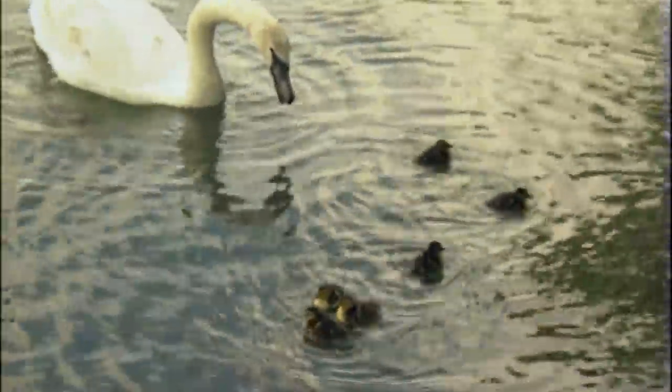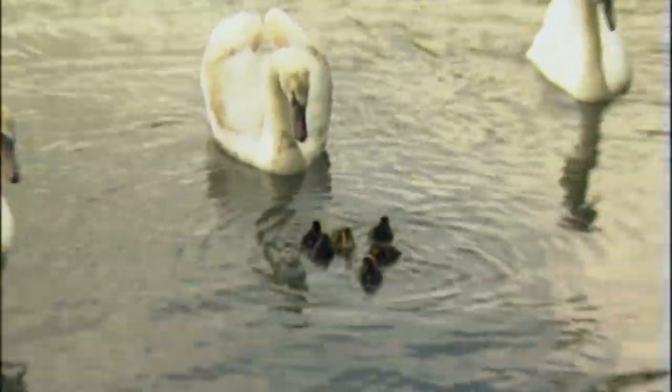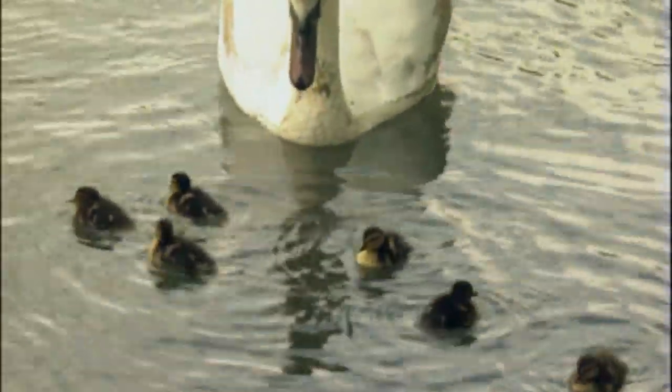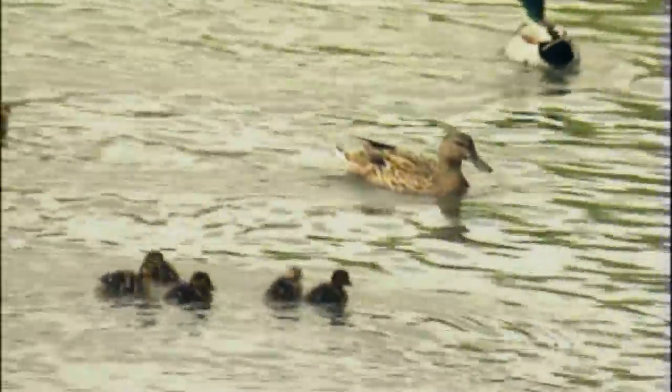Ducklings eagerly take to the water. There is nothing more for the nurse to do than wait and see. In a matter of moments, their passage is blocked by threatening swans. Finally, it is smooth sailing as they reunite with their mother. That is amazing.